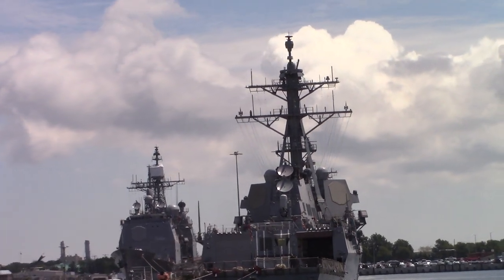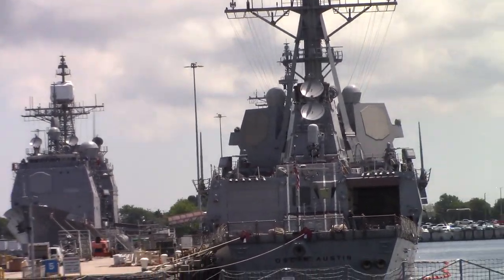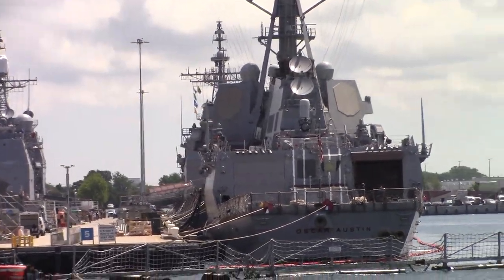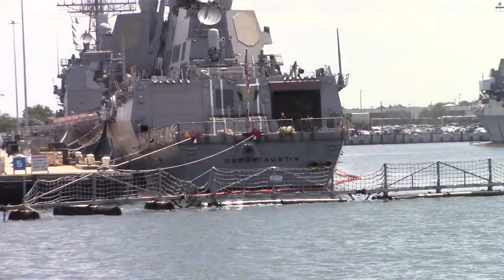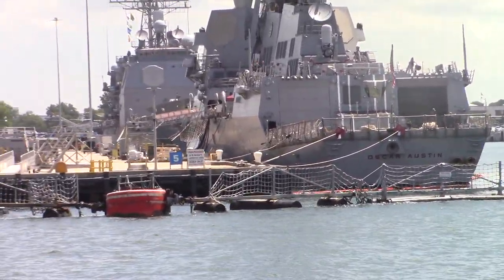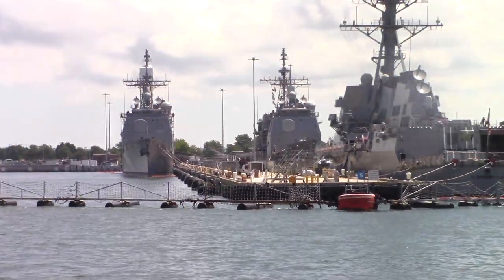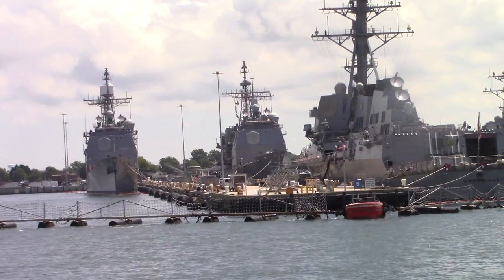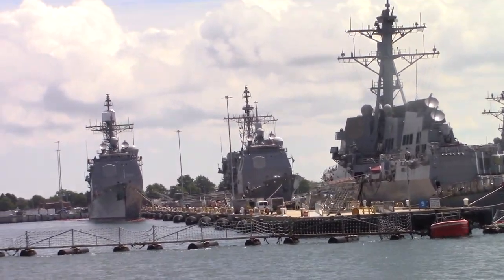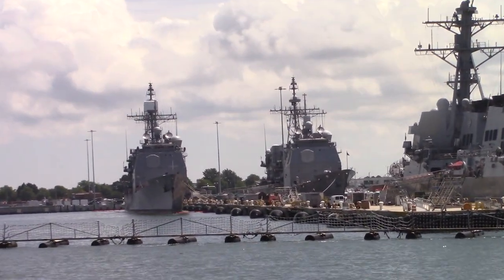Arleigh Burke class ships are also equipped with two Phalanx close-in weapon systems. The Phalanx system is a radar-guided Gatling gun used for close-in defense of a ship against incoming missiles and aircraft within a 3-mile radius. Arleigh Burkes carry Mark 46 torpedoes used for anti-submarine warfare, and these vessels are equipped with 90 missiles on board. Missile systems carried aboard Aegis-equipped ships are stored and deployed from vertical launch system cells built into the ship's fore and aft decks.